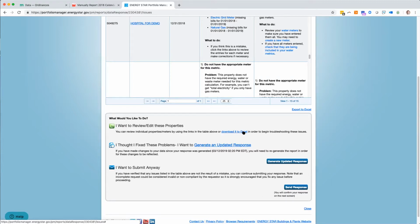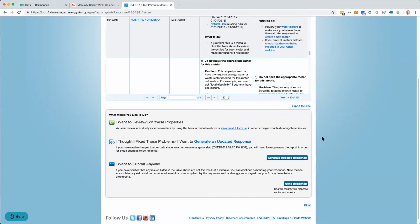So clicking this button is like clicking refresh after you've added all of the missing data, and that will allow a complete report to then be submitted to the city. Third option, because Energy Star doesn't want to be totally blocking people from sending data, you can just submit anyway, but of course, if you do that, it's a waste of time because the city's just going to come back and tell you that you're not compliant because you have missing data. So those are the three choices.